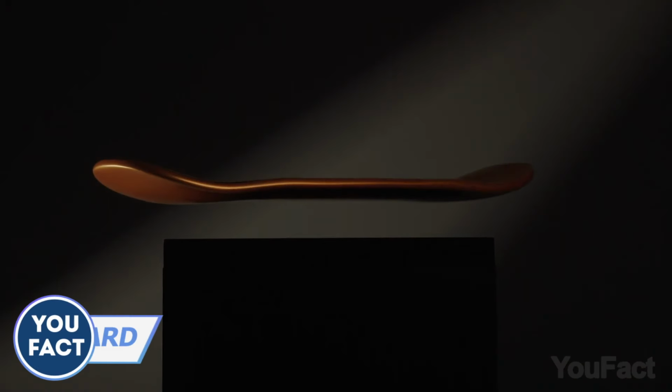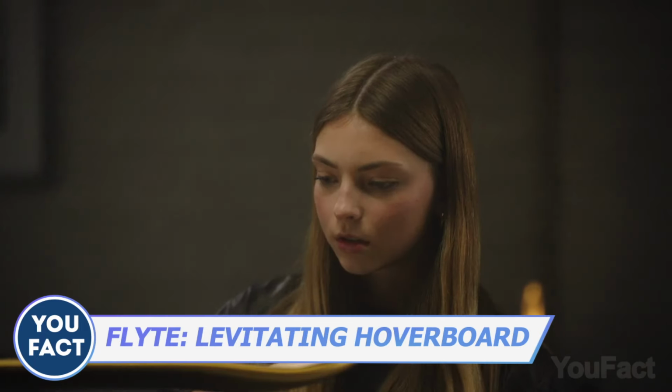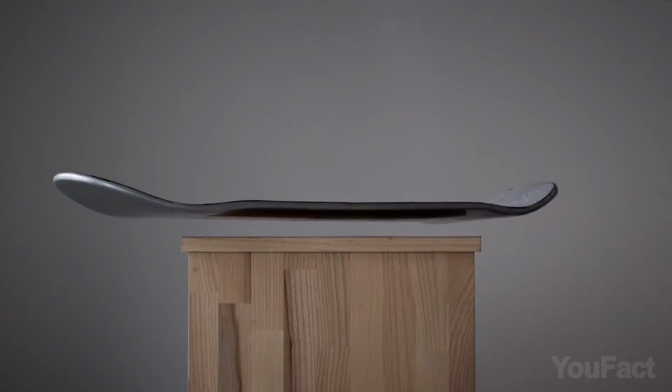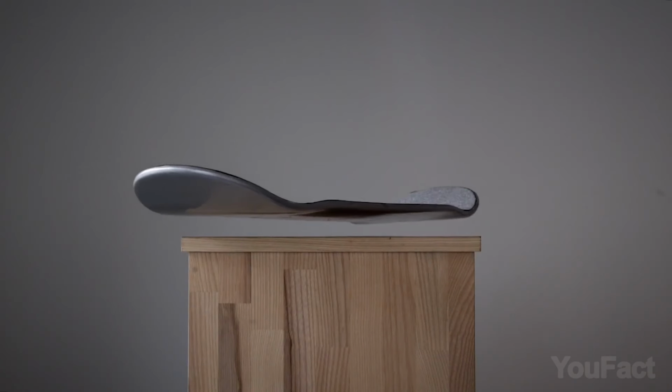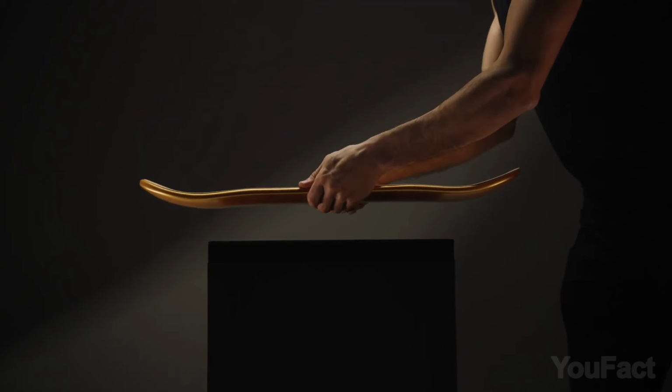Have you ever dreamed of having a hoverboard? Buckle up, fellow time travelers, because I'm about to make your childhood dreams come true with the Flight Hoverboard. Designed as a floating skateboard that hovers several inches above the ground, this levitating art piece will add a touch of magic to your life. With a maximum levitation height of 3 inches, it's a one-of-a-kind collectible that'll transport you on a trip to the future.